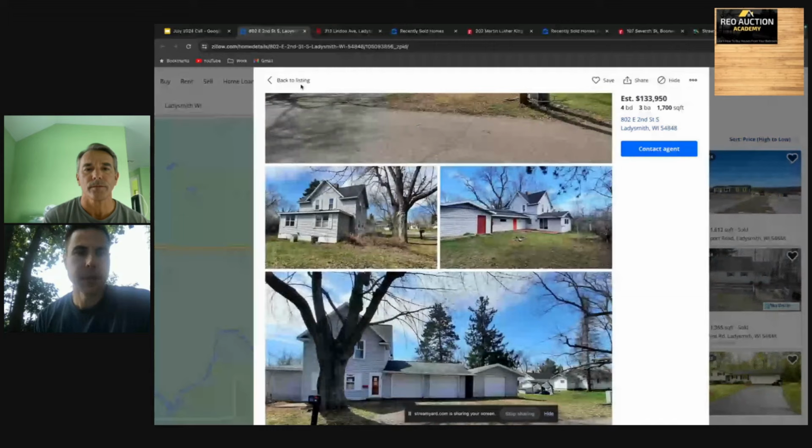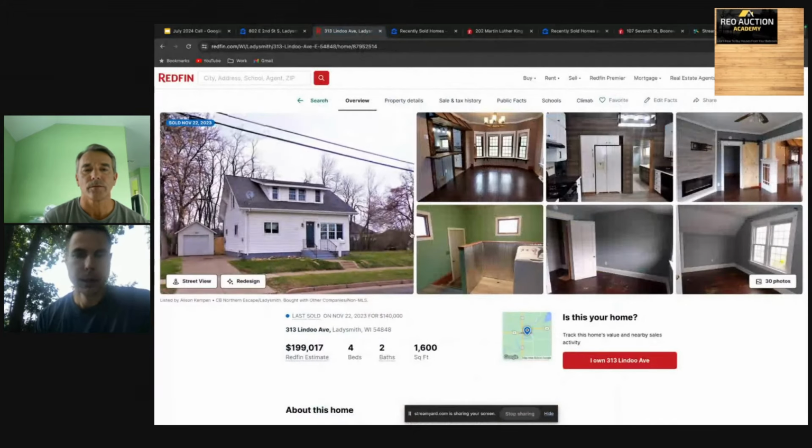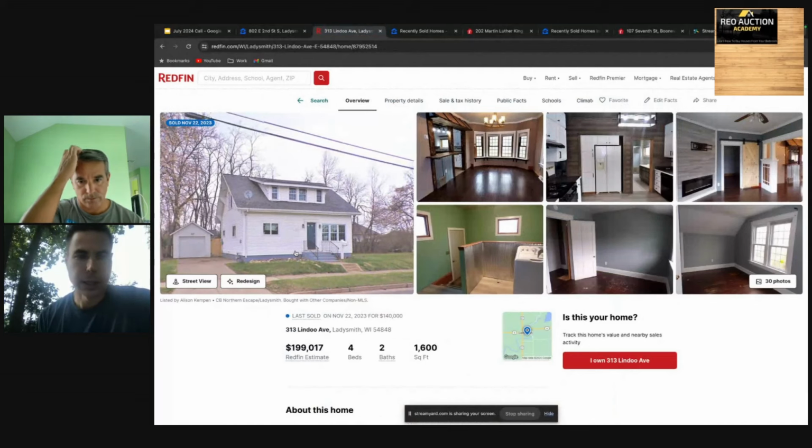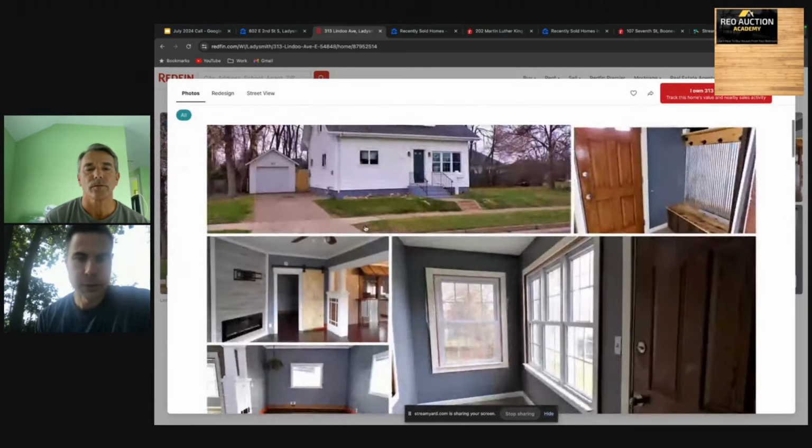So that's the property. We're looking at a comparable comp that we found in the area. This was one of them. Again, talking to the agent, this is a house that, after someone maybe did paint and flooring, you'll probably get around, I think it was 144. That's one of the comps that we saw.